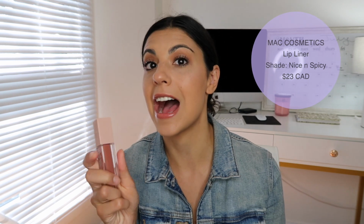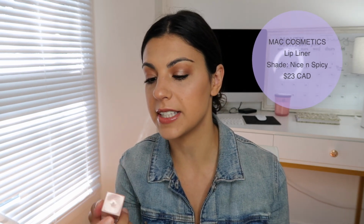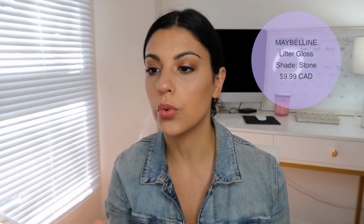This gloss is one of my absolute all-time favorites. This is the Maybelline Lifter Gloss in the shade Stone. Such a good all year round gloss, and honestly the entire range, they have such beautiful colors in the Lifter Gloss range. Really great gloss. It's not too sticky, but it applies and it stays, so I find I don't have to reapply all the time, which is very, very nice.